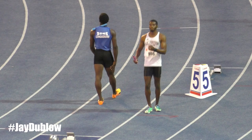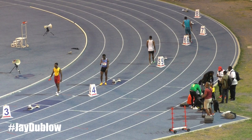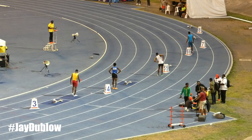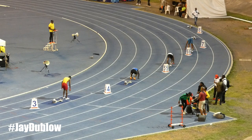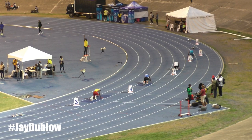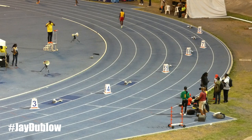GC Foster College joining the lineup now in lane number 5 for the open men's 4x100m relay. So three high school teams and a collegiate outfit for this race. Great mix, this one should be fun. Foster College and St. George's College will have to do it again.